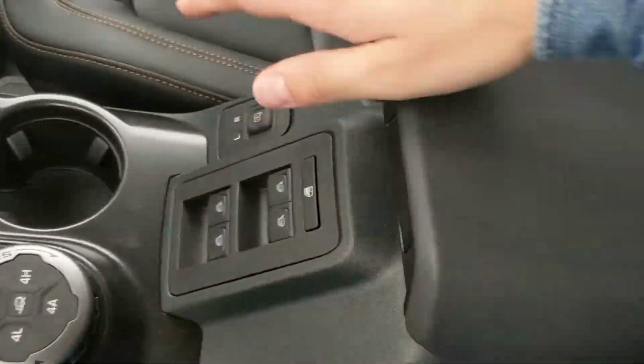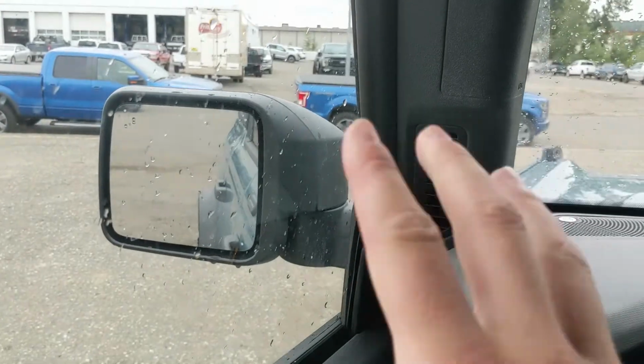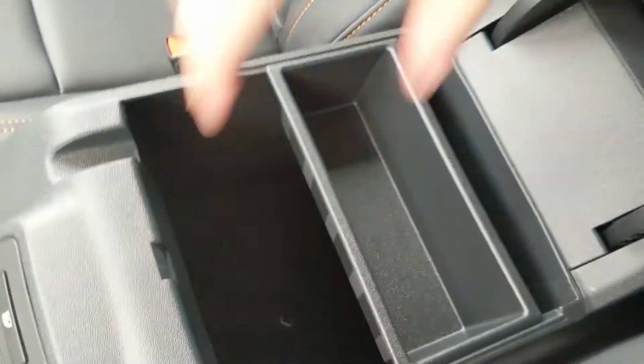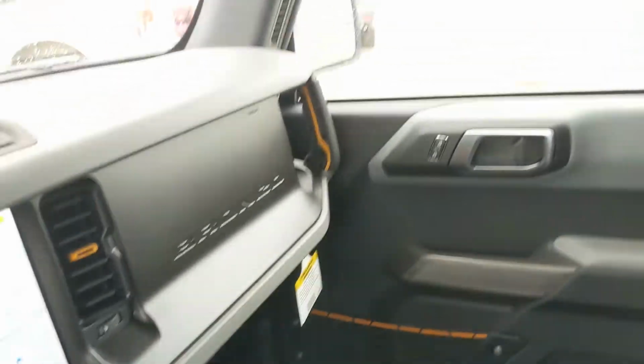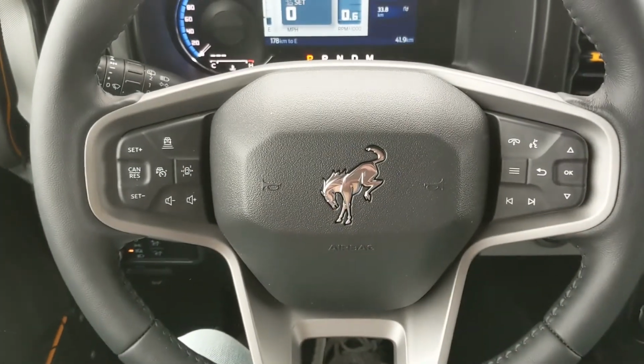But then moving on, here of course you have your window controls and your mirror controls, because it all comes off. Your mirrors don't, but they are there. And then you have your lockable center compartment / armrest here with a little removable tray and another 12-volt inside, so you can plug something in from there. And of course, not to forget, you do have the removable roof and everything with sound deadening, so it's not going to be too loud in here, but that should cover our look at the interior.